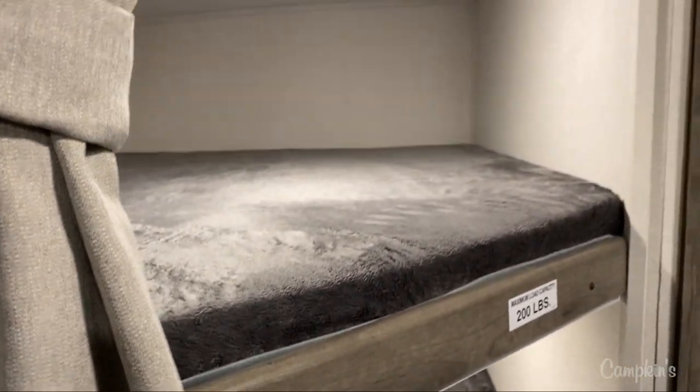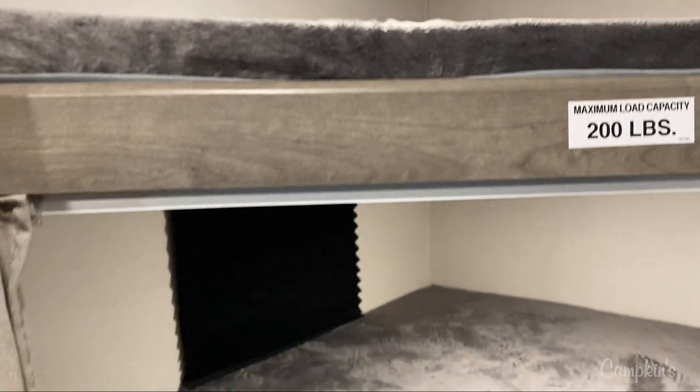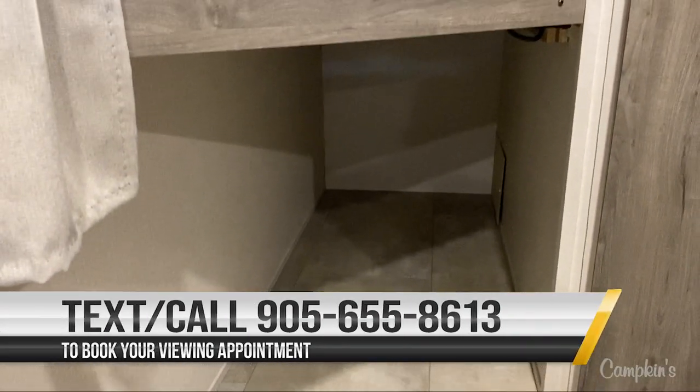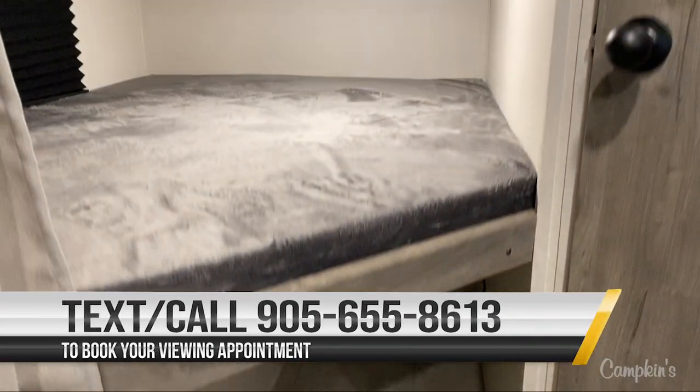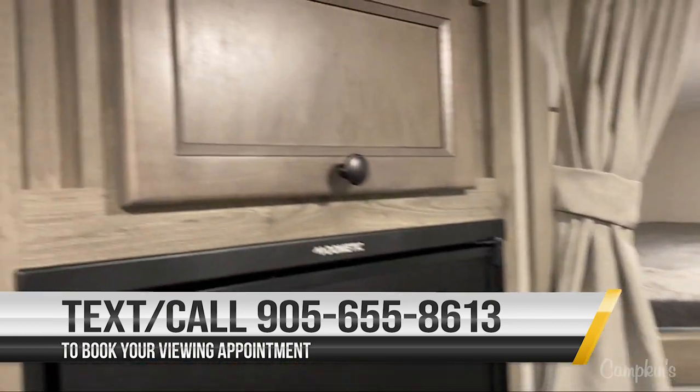So your kids are going to, maybe you have four kids in the family, maybe you have two, and they bring some friends along when you go camping. There is lots of space for them. And then if you take a look under, there's lots of space under here for all those things that may be bulky that you need to get out of the way. Maybe the kids are going to pile their dirty clothes up there. Maybe that's a good idea. Maybe that's not a good idea.